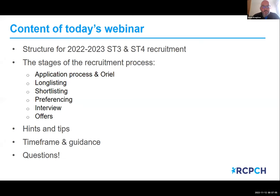At the end of this, assuming you get through long listing, your application form will be scored by two shortlisters, and then the score will be added together, and the top number of people will be invited to interview, depending on the number of interview places. We've not had an issue with the number of interview places over the last couple of years because it will be online.